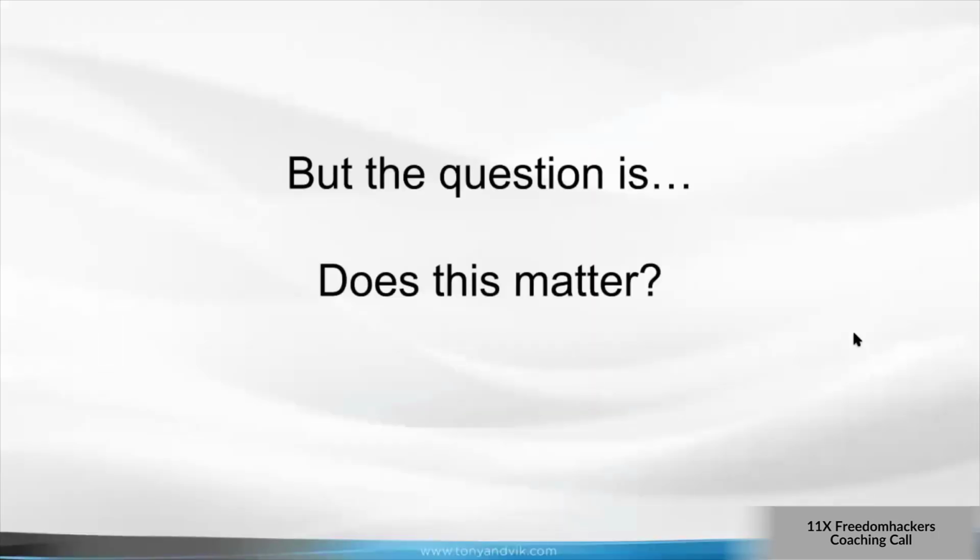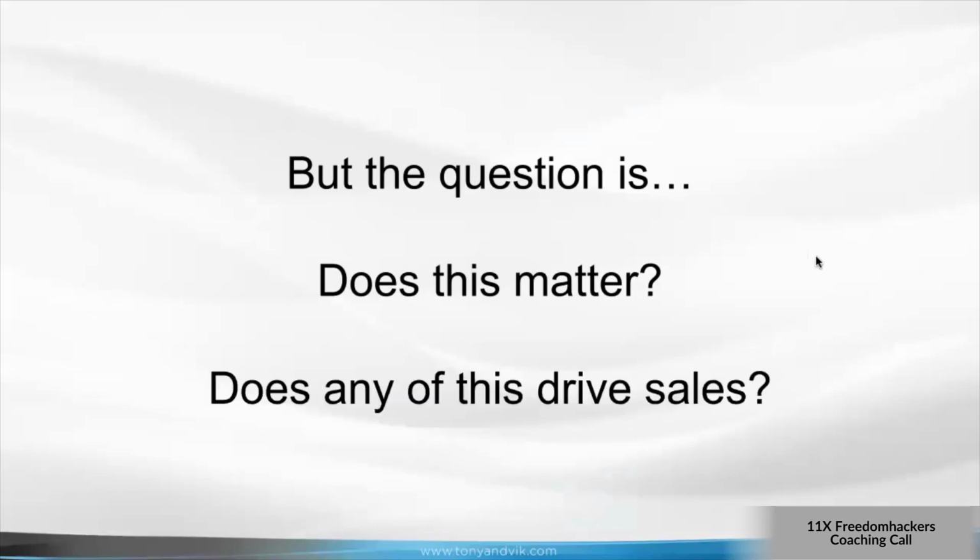But the real question is, does this matter, right? Does any of this drive sales? Because if we are not getting any sales through this, then why should we bother? Of course, it's a nice feature, it's a nice thing to do, but if our plan is to eventually sell the brand, then the only thing we should be doing is increasing valuation, because valuation is what defines how much we are going to get from our brand. So let's take a quick look.